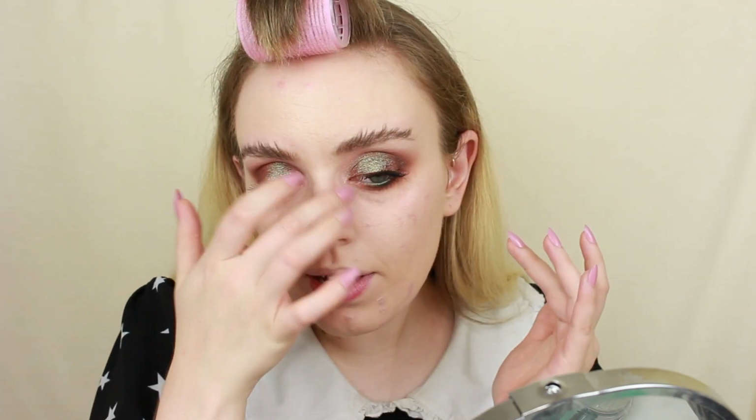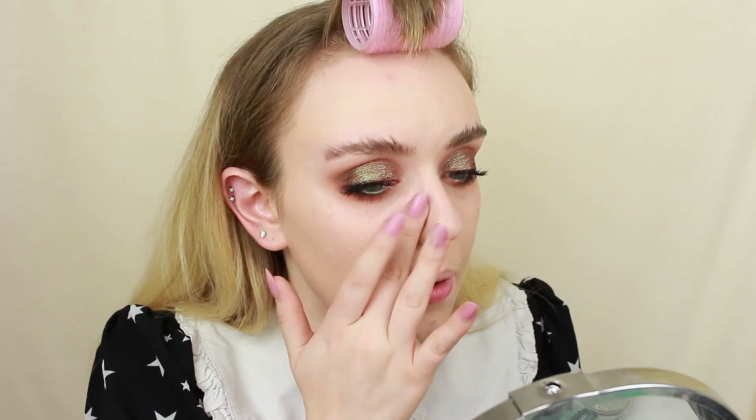Okay, you know what? I am going to go in with my fingers, guys, to finish this off, because right now it's looking very textured. It's looking very streaky. I could go and get a foundation sponge, but I'd have to get up to go and wet it. And I really can't be bothered. I'm far too lazy today. I feel like everything is just looking extra textured right now.